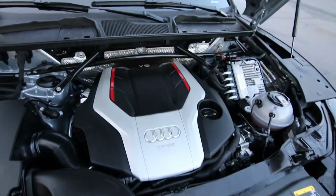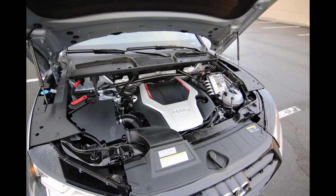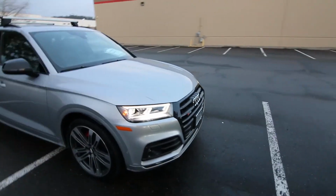Nice clean engine compartment, and there's that amazing 3-liter turbocharged V6. They use that in a lot of their performance Audi products. I think you can find that in the S5, the S6, and various other Audi products.